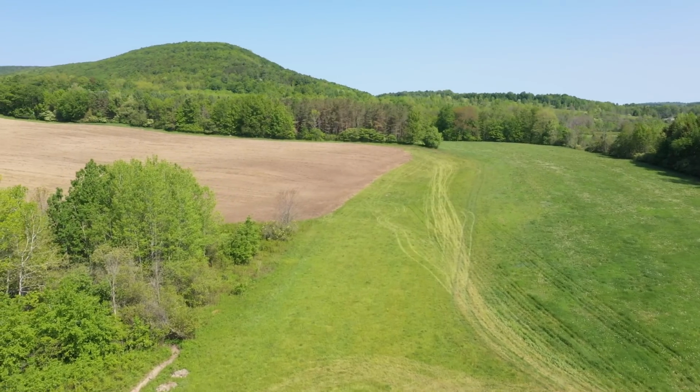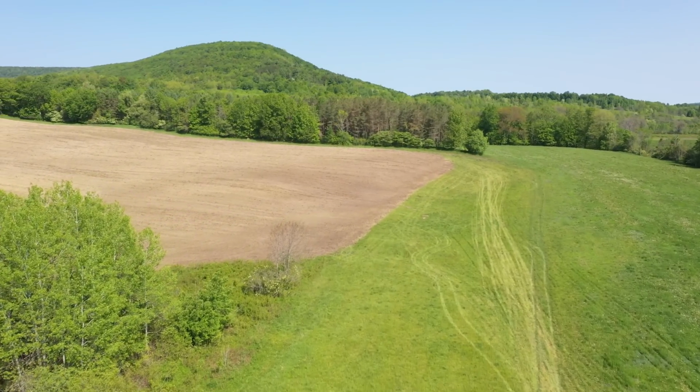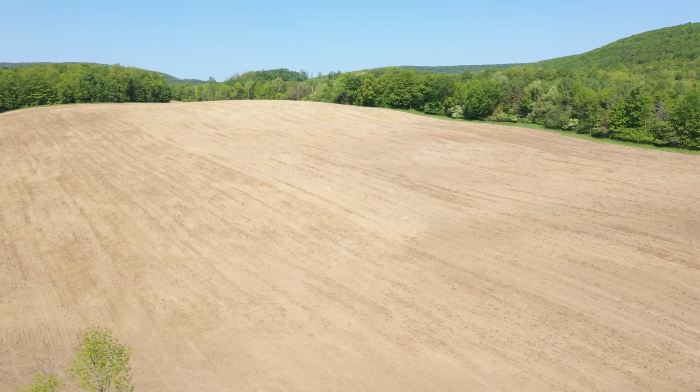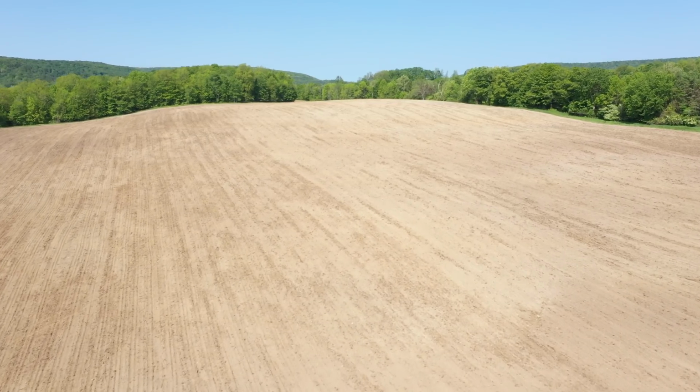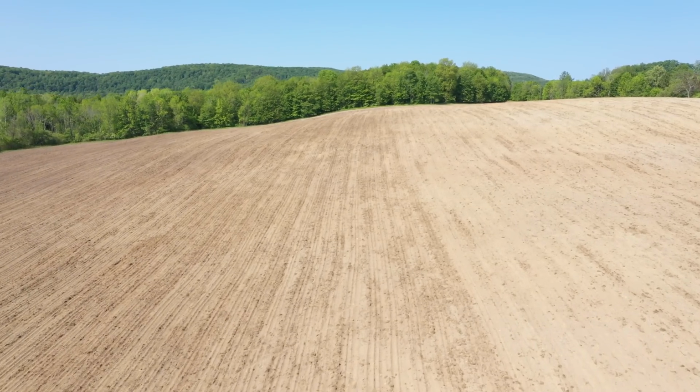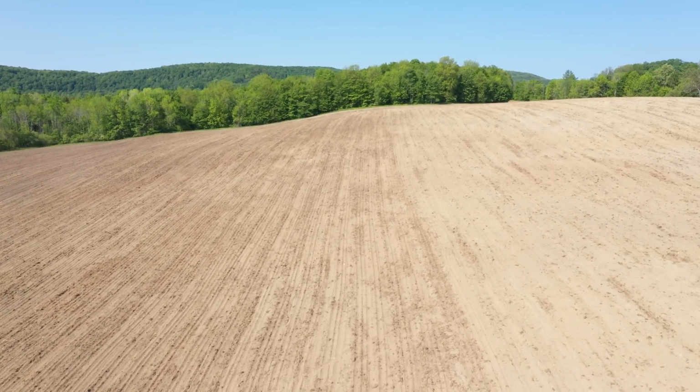I got to stop driving all over the place, but you can see. So, yeah, this field's all done. Planted, ready to rock and roll. Pictures really don't do it justice, but you can see on that tree line out there how much it's sloped.